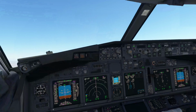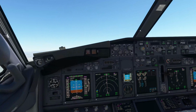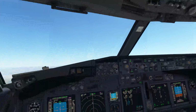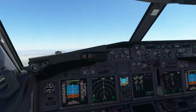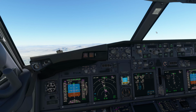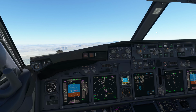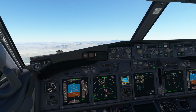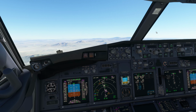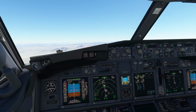LA, United 2358, descending through 27 for 240. Smooth ride so far. Cabin is doing its thing on the pressurization. United 2358, descend via route, except maintain 10,000. Flaps were through 190, speed check, flaps retracting. Except maintain 12,000, Palomar altimeter 3012. We are cleared through transition, so we're going to go to standard pressure.